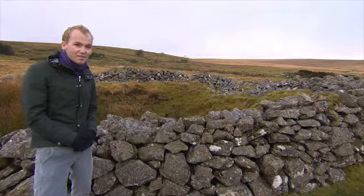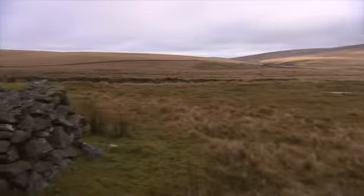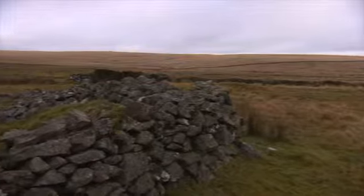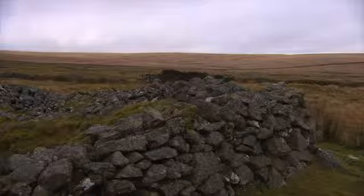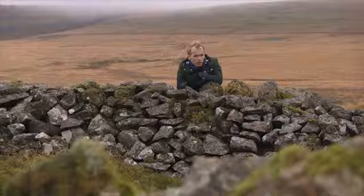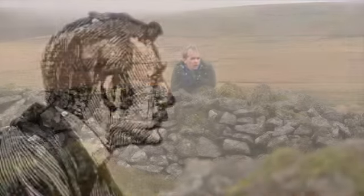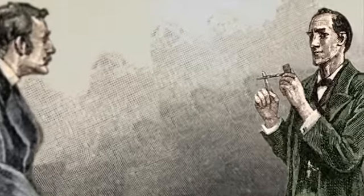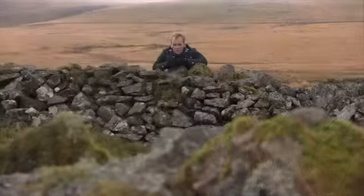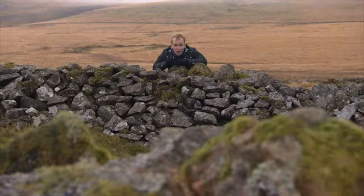In the story, Holmes sends Watson to Baskerville Hall for two reasons: to investigate the death of Sir Charles and to protect Sir Henry. Sherlock travels too, but he goes alone and in secret. If he had gone with Watson, everybody would have known that the famous detective was on the case. Instead, he secretly watches Baskerville Hall from one of these stone huts.